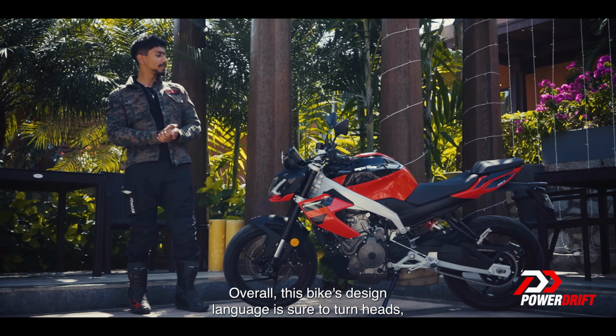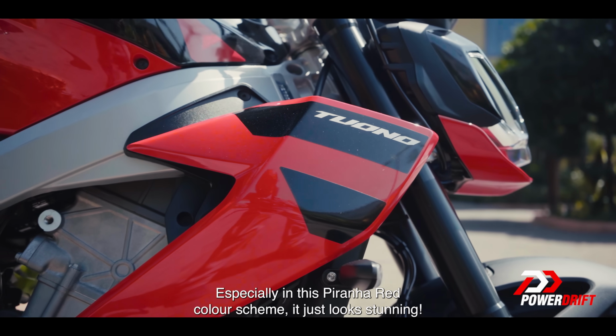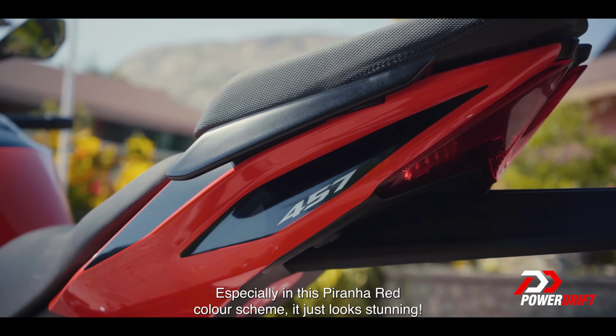Overall, this bike's design language is sure to turn heads no matter where you park it. Especially in this piranha red color scheme, it just looks stunning.